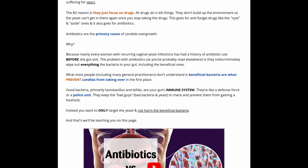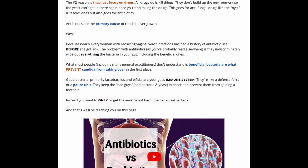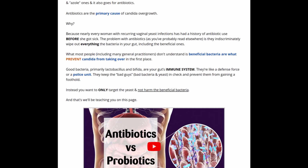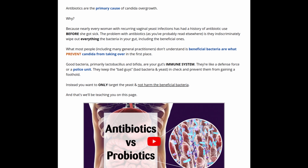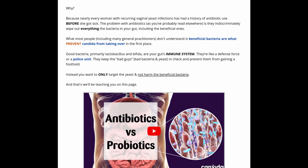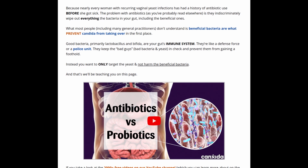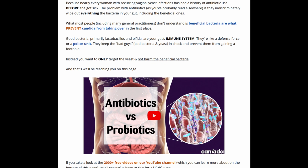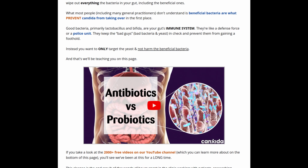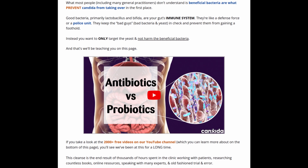Why? Because nearly every woman with recurring vaginal yeast infections has had a history of antibiotic use before she got sick. The problem with antibiotics, as you've probably read elsewhere, is they indiscriminately wipe out every kind of bacteria in your gut, including the beneficial ones. What most people, including many general practitioners, don't understand is beneficial bacteria are what prevent Candida from taking over in the first place. Good bacteria, primarily Lactobacillus and Bifido, are your gut's immune system.